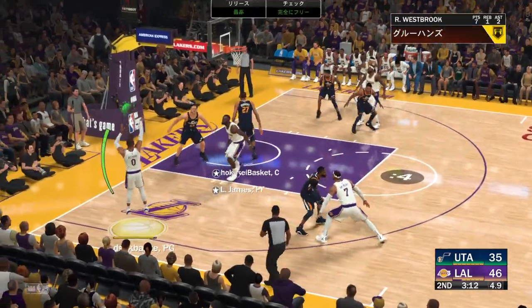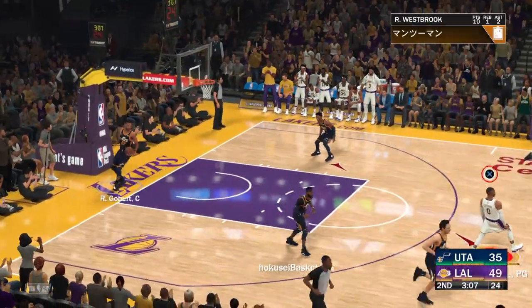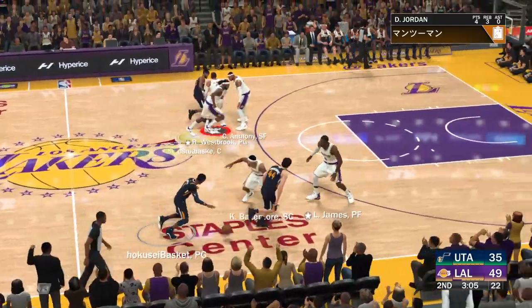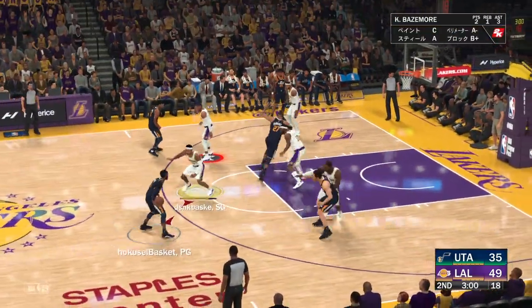Out to the wing. For three, Westbrook. And again, it's the Lakers from deep. That stroke is all about focus for Westbrook. When he's dialed in, he's got his balance. Mark it up.